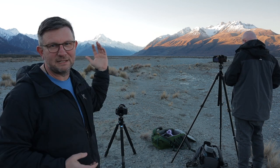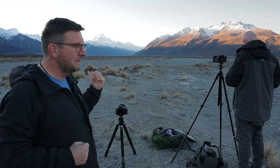The reason we're zoomed in is because whenever you use a wide angle lens, it always makes things look a lot further away than what they are, particularly mountains. It makes them look small and a long way away. So you zoom in at 60 millimeters, and what you're actually doing is bringing the background forward. You're compressing those mountains at the back and making them look closer and bigger. And that's exactly what we're trying to do here. So we'll get down to business and see how we go.